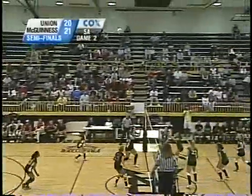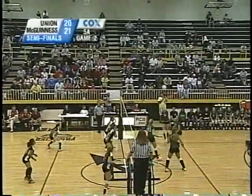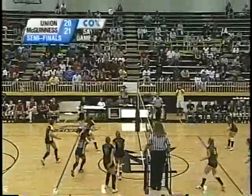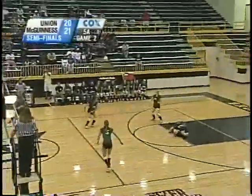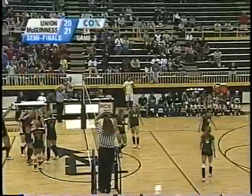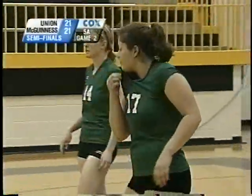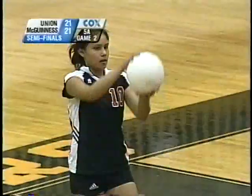Whoa. Nice hit. Very crisp. Nice hit by Roy. And a free ball. Can't do anything with it, though. Watch out. Going out. Again. We're tied with the kill. We're tied at 21. She jumps very well. She's hitting right over the block.